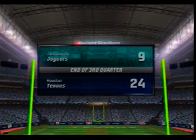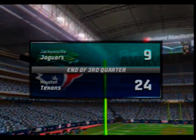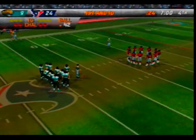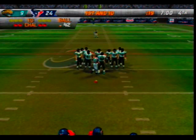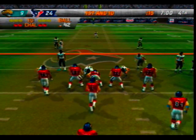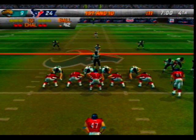So we've reached the end of the third quarter with the Texans ahead of the Jaguars 24-9. The Texans are up by 2 scores and start this fourth quarter with possession. First and 10. Ball on the 42-yard line. Hold the look. Nickelback in this time.